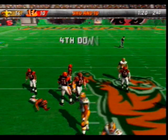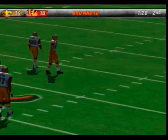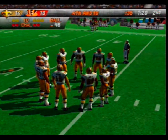With the throw, this one falls incomplete. Two balls thrown perfectly that they couldn't grab. Now it's fourth down. You usually won't see two drops in a row, but it's especially bad because they haven't moved the chain.